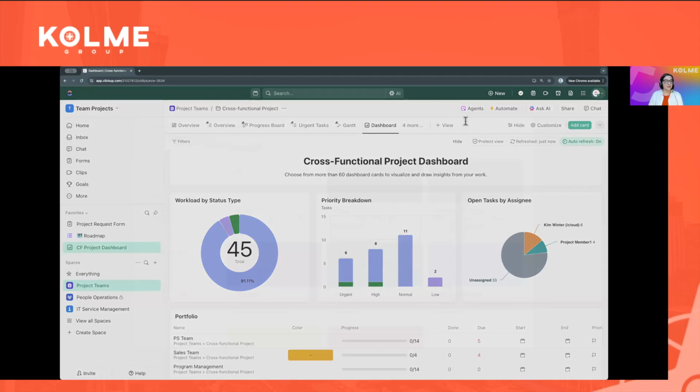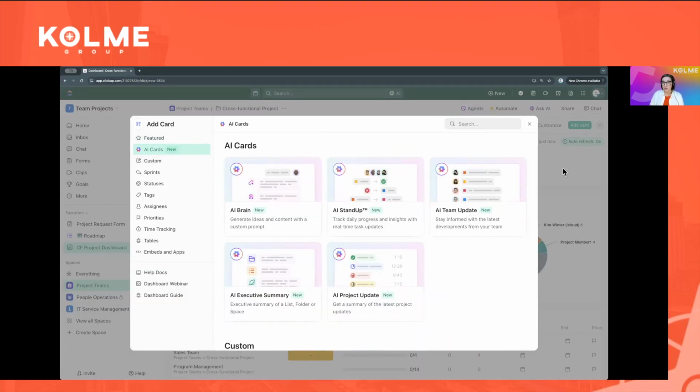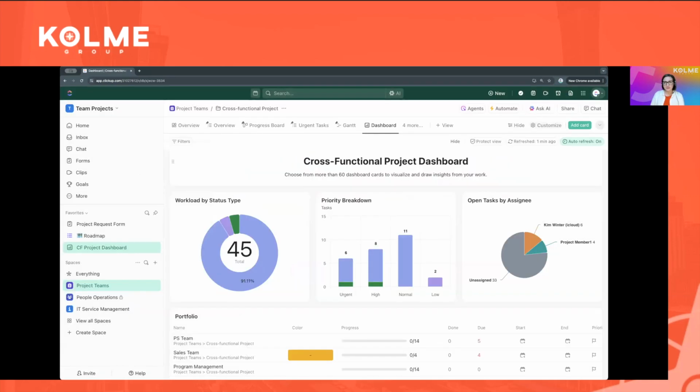Just in the last very short, like last week or so, we even have AI cards now here in the dashboard. So if your team is using AI, I can have the stand up here in my dashboard. I can have AI refreshing an executive summary. So every time my primary stakeholders and champions pop into this dashboard, they can get an instantaneous update, a summary for the project. This is great if I need to see, like I said, a high level overview, and it just gives me a high level list of what the team is working on in this project.